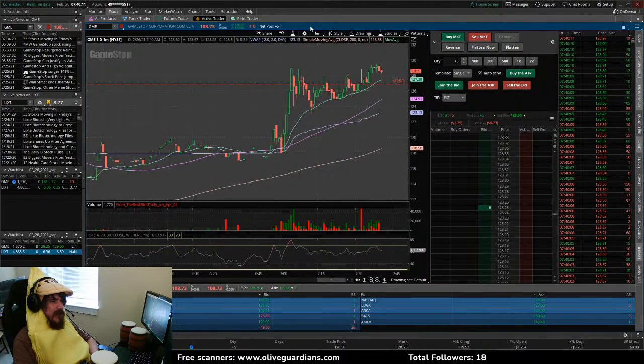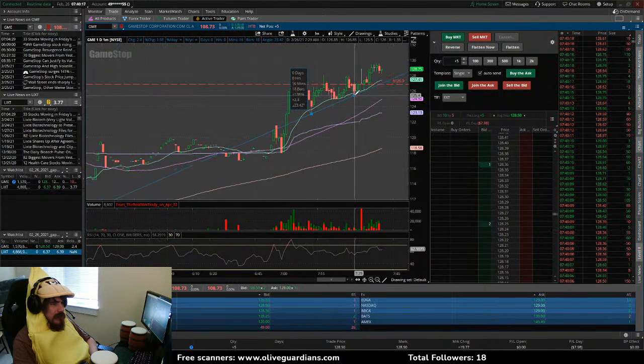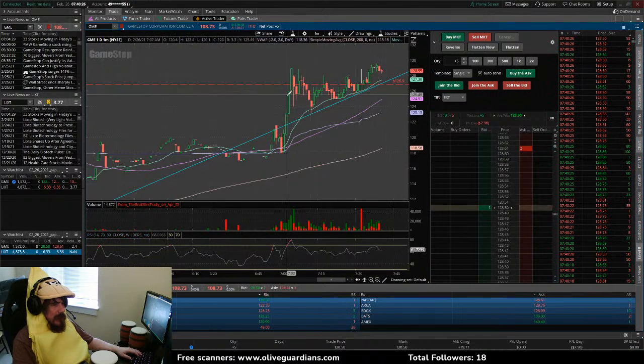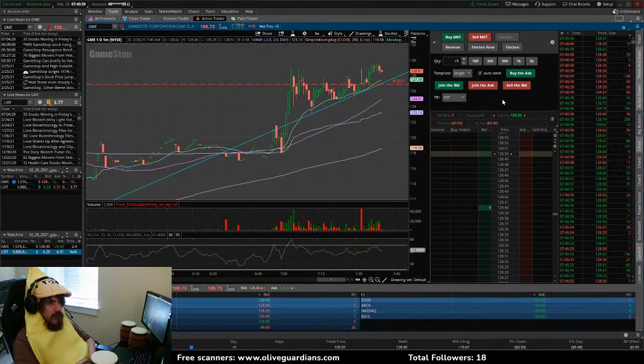Still, as far as support lines, we're good down to like 127 here. But I would say even a pullback down to 126 or 125 might happen. I'd still probably be willing to hold through it since I'm only holding 5 shares at the moment. I do want it to go through 130.